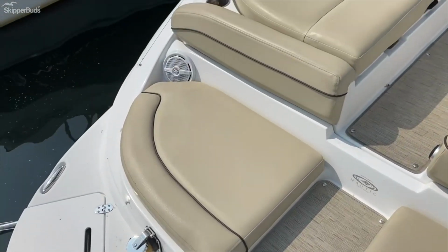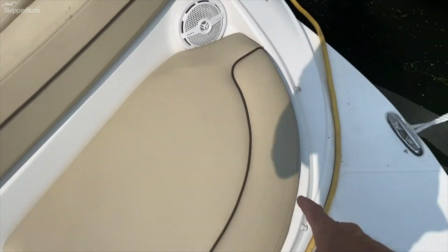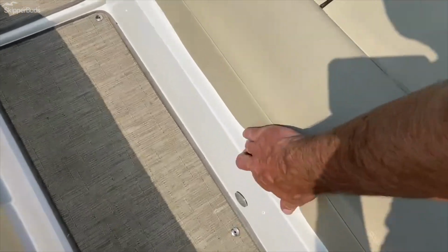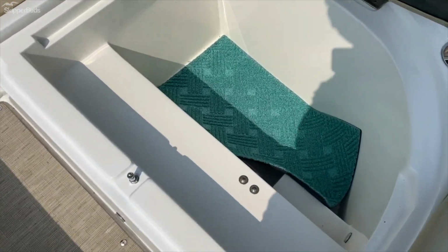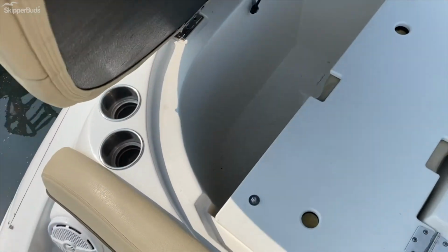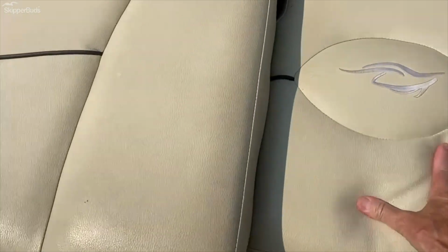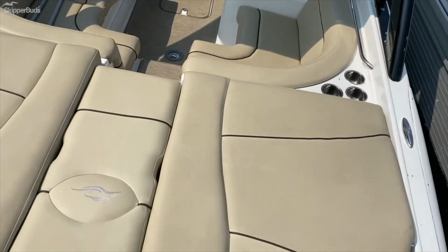Before we go down below, here on the transom, we've got storage underneath both of these port and starboard aft facing seats. Convenient walk-through. Storage here, very deep. Storage on the port side. And then you can do the filler cushion that fills in and makes the sun pad out of the walkthrough.